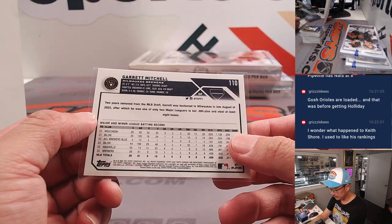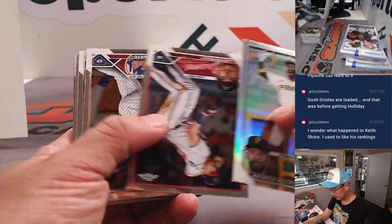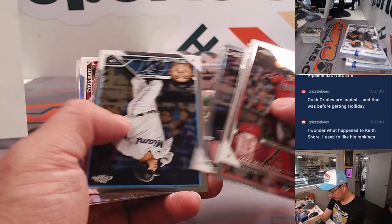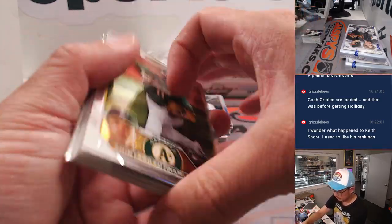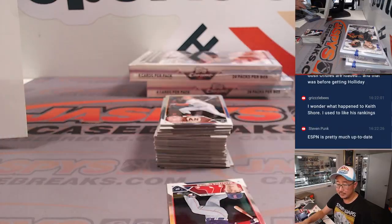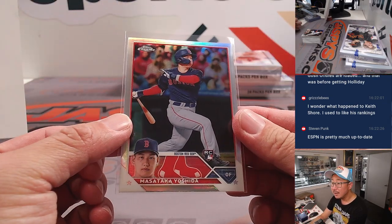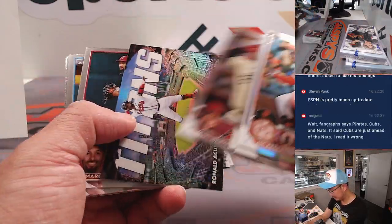There's Garrett Mitchell, photo negative for the Brew Crew. That's for Brian. I remember Keith Shore. He's not around. There's Masataka Yoshida refractor for Kenny and the Red Sox.